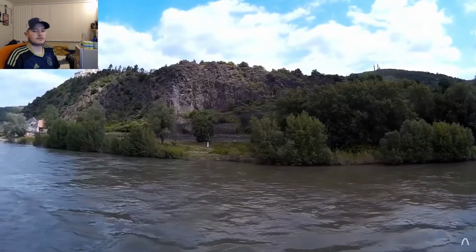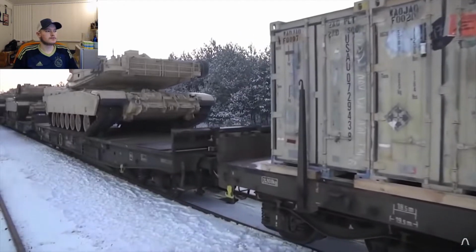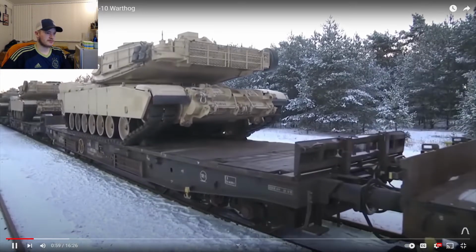If war broke out, this corridor would be a vital region to secure, and each side of the Fulda Gap was defended by armoured divisions. Look at that, dude. Look at those M1 Abrams. That's what they're called, right? Those things are insane, bro. That's awesome.